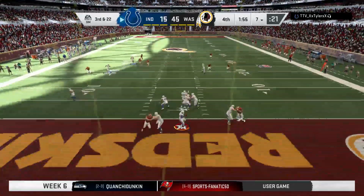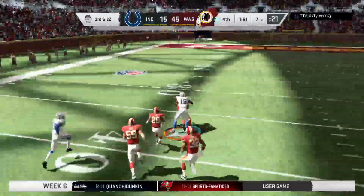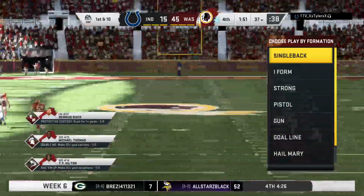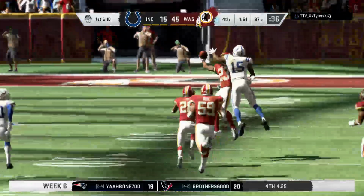Throwing on 3rd and long. Fields, he's going to let it fly. And my goodness, another interception. Picked off around the 37. And his guys are going to get the football at the 37-yard line.